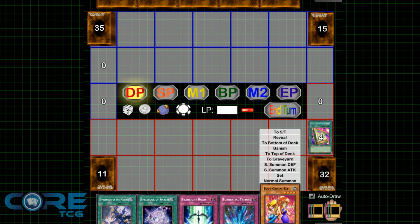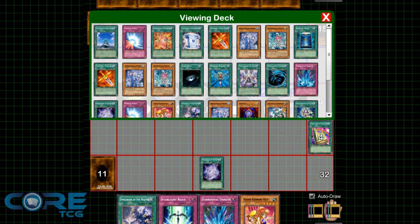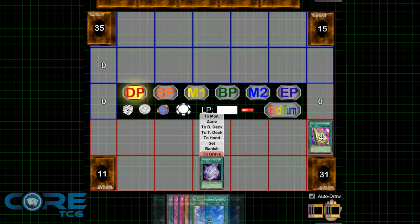Toon Gemini Elf is a 1900 beater, and while she can attack the turn she's summoned, she has a Reaper-like control effect that lets your opponent discard when she attacks, and she's also a spellcaster target for all of your spellbook effects and conditions. In this duel, for example, the deck immediately explodes.